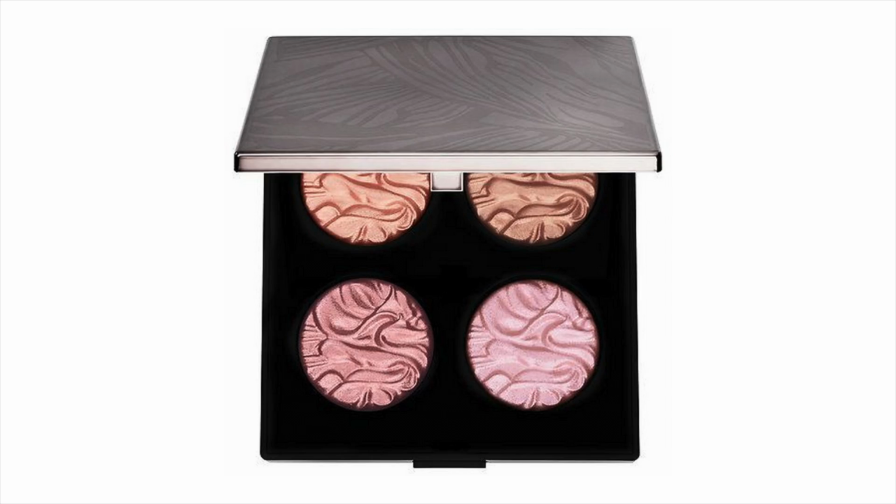Send help. Seriously. Laura Mercier. This is their Holiday 2017 highlighting palette. And I'm excited. I'm going to buy it. Look, I wouldn't say no.